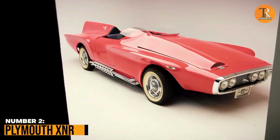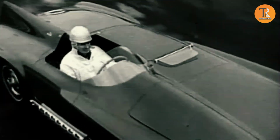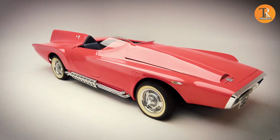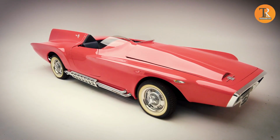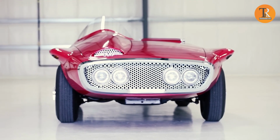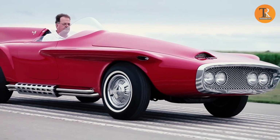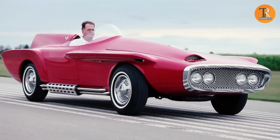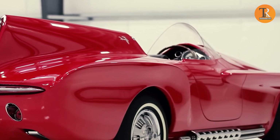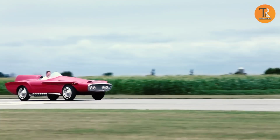Plymouth XNR. Back in the 1960s, a designer named Virgil Exner decided to make Chrysler's cars more stylish. Chrysler was known for tough and reliable cars, not really fancy ones. So Exner created the Plymouth XNR to add some cool style. He wanted it to compete with the Chevrolet Corvette, another flashy two-seater. Even though they made a prototype, the XNR never became a real car that you could buy. But it became famous anyway. Over the years, different people owned it, and it even traveled around the world.